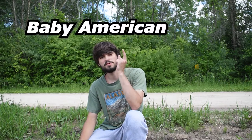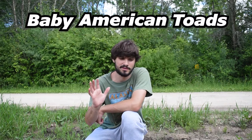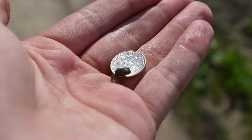These are baby American toads. Now I've caught baby American toads before, but they were at least big enough so that I can kind of distinguish. They're a little bit more dry, warty skin, and they look toad-like, but these just lost their tails. They're that small. The size of this toad compared to a quarter, and I'm also gonna do a dime. These things are super tiny. So this isn't a full grown American toad. They get a lot bigger, obviously.